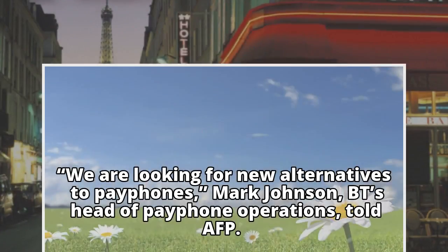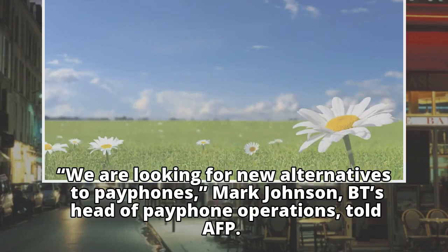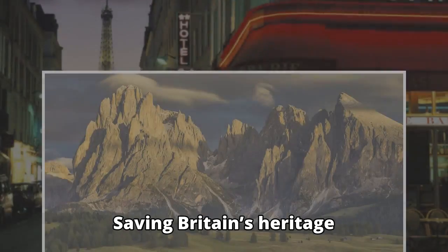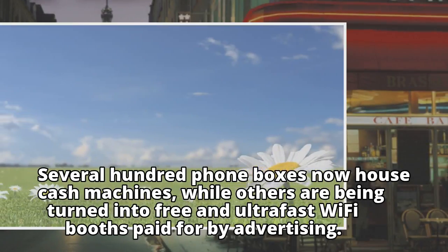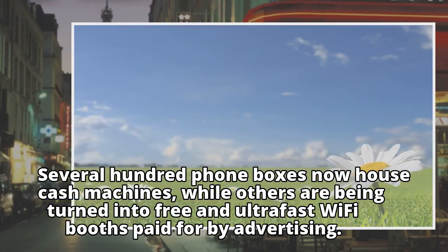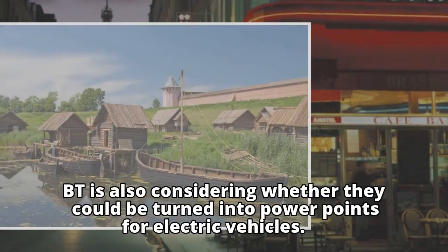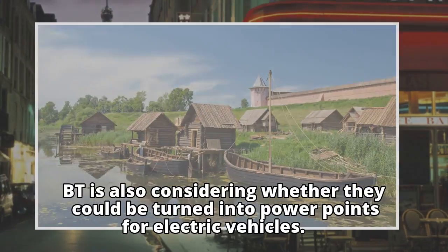"We are looking for new alternatives to payphones," Mark Johnson, BT's head of payphone operations, told AFP. Saving Britain's heritage. Several hundred phone boxes now house cash machines, while others are being turned into free and ultra-fast Wi-Fi booths paid for by advertising. BT is also considering whether they could be turned into power points for electric vehicles.